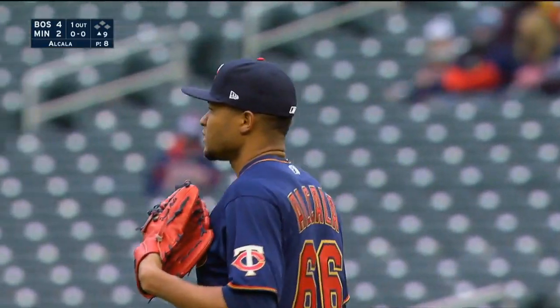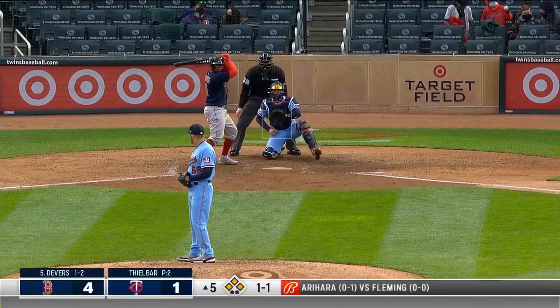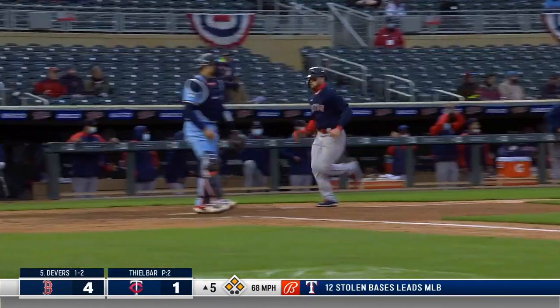ninth. Oh, did he get a breaking ball right there that had hit me all over it. This game, but this is a long inning, long time on your feet. Slow breaking ball, and it's drilled into the corner. Devers will drive in two more. It's a single.